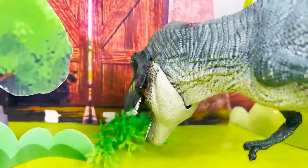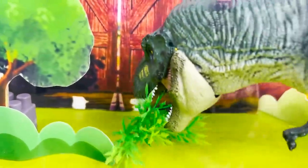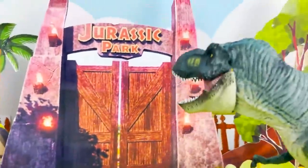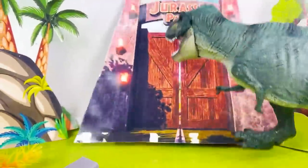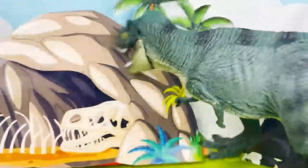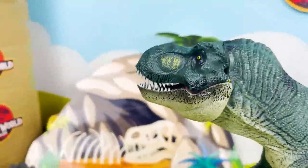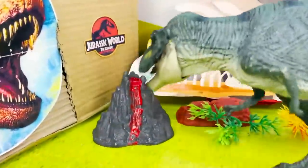Tyrannosaurus, also known as T-Rex in popular culture, is a kind of theropod dinosaur that lived in the late Cretaceous period. This genus includes only one species, Tyrannosaurus rex. They lived in what is now Western North America, then an island continent called Laramidia.